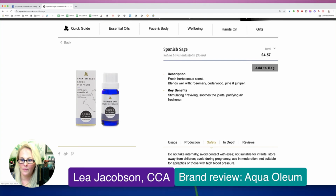Now, it is saying not suitable for epileptics or those with high blood pressure. Yeah, those with high blood pressure. Now, essential oils really don't cause high blood pressure. That was a myth that was assumed based on old information. So this needs to be updated. Essential oils will not cause your blood pressure to rise unless you really hate the smell and you're getting really angry about it. But it does not affect your blood pressure as far as raising it. Now, some essential oils can be calming, make you feel relaxed and lower your blood pressure, but not like a medication where it's going to make it so bad that it's going to be unsafe for you.